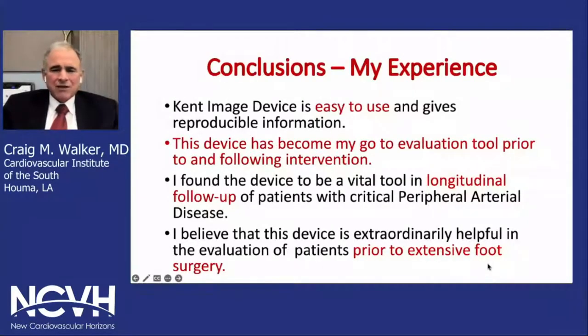So in conclusion, I found this to be a very useful tool in my experience. First off, it's very easy to use and it gives reproducible information. And in the past, that was hard to get. Easy to use devices that gave us reproducible information.